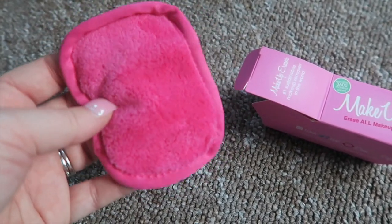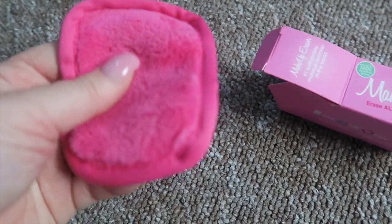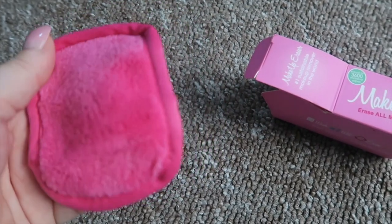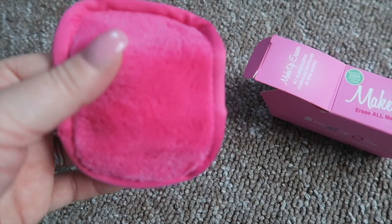I'm a little bit skeptical because I'm not sure how that is going to work, but I will definitely try it out and let you know. But it does say erase all makeup with just water. So they're talking about mascara and eyeliner. I don't know, guys, but we will see.